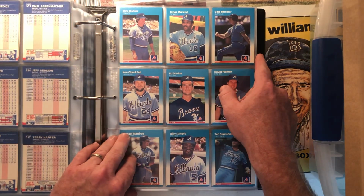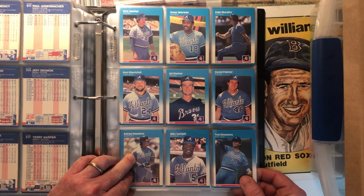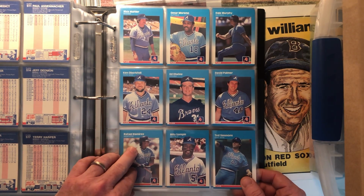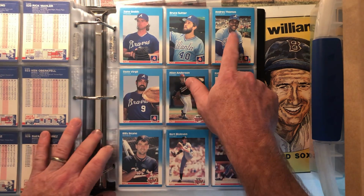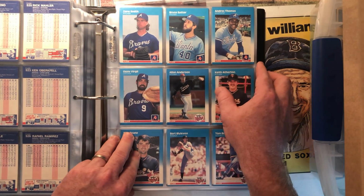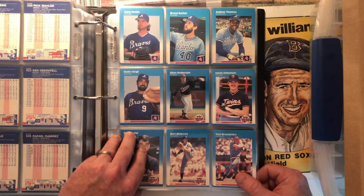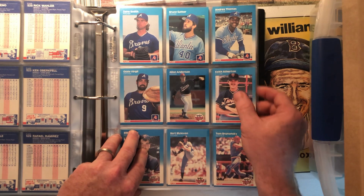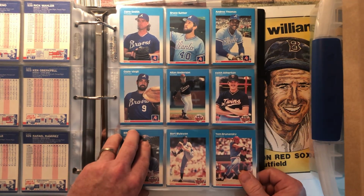There's Murph. Rafael Ramirez. Andres Thomas, cool story about him. We were on our way to a game, and we were on I-75 coming into Atlanta, heading to the old Atlanta Fulton County Stadium.